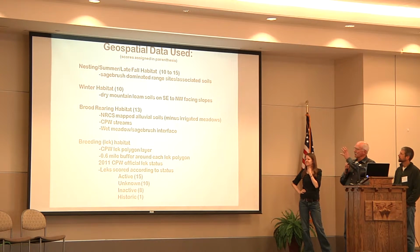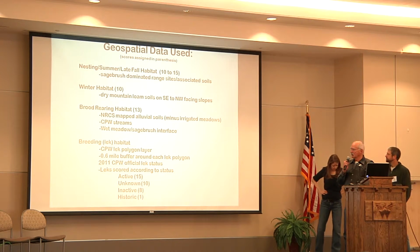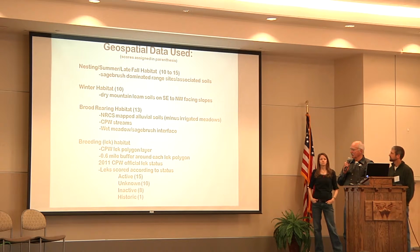So anyway, the tool is scored. The base layers are soil based. The only layer that is bird based is the lek habitat, or lek polygons. Each layer is assigned a score, or depending on where it falls within soils, slope, and aspect, a series of scores. Leks are scored based upon whether they're active, unknown, inactive, or historic.